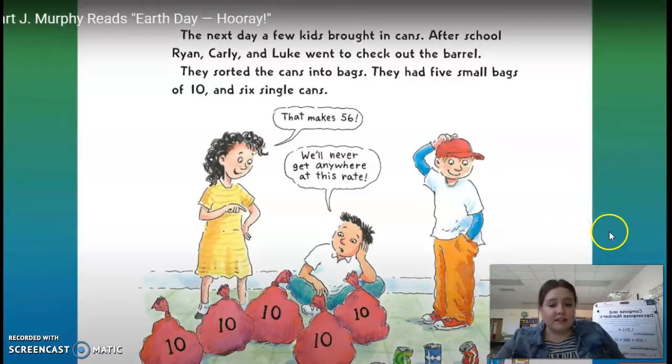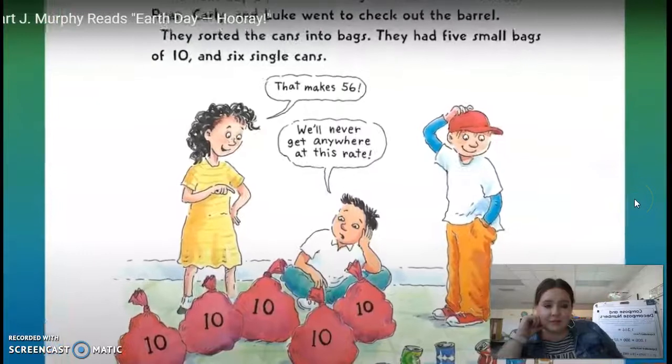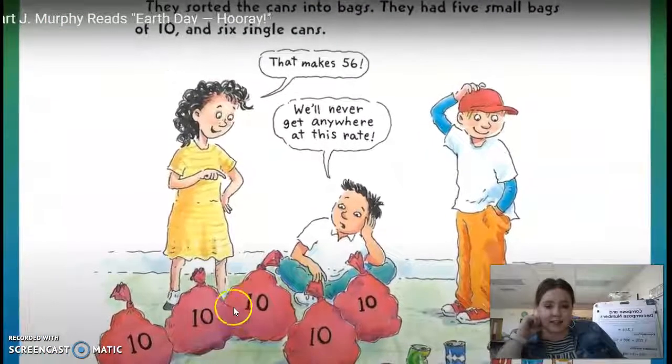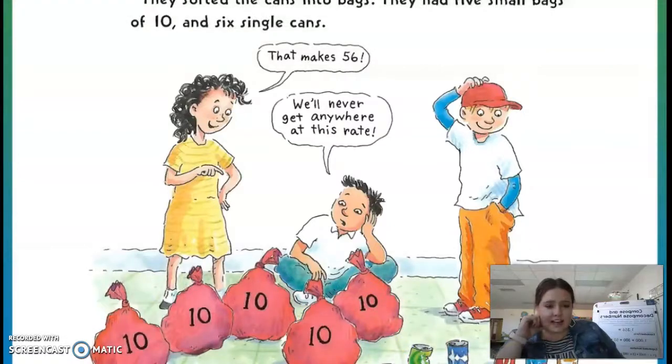Do you see the place value going on in this story? Here's your place value discs, and your little ones cubes could be the cans. 10, 20, 30, 40, 50. 1, 2, 3, 4, 5, 6.